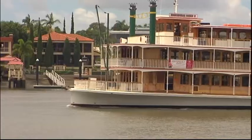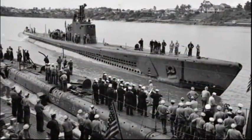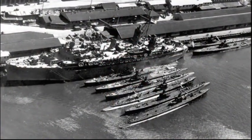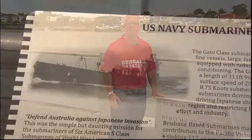Peaceful down by the river here in Brisbane's Teneriffe, but 70-odd years ago, you would have been smack bang in the middle of one of the biggest naval bases in the South Pacific. During World War II, this wharf at New Farm was Submarine Central. Officially, this was the site of the U.S. Navy Submarine Operations and Maintenance Base for the Southwest Pacific. What that means is this was home to over 79 submarines, one of the largest submarine forces this country's ever seen, between the years of 1942 and 1945.